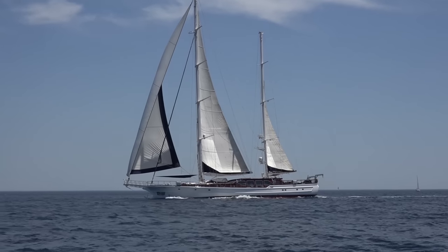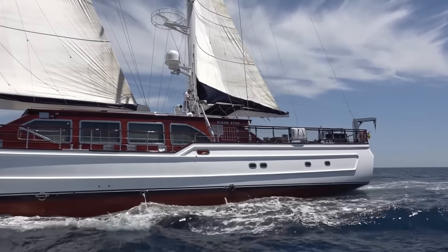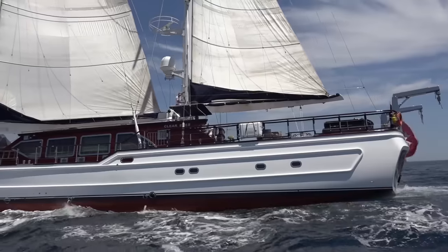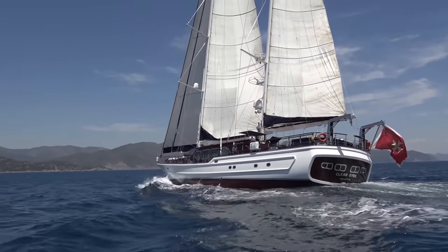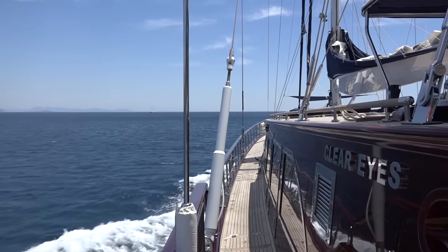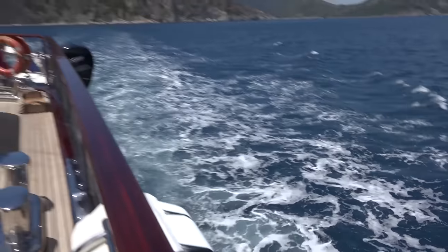In 2011, she made the westbound Atlantic crossing under sails. The journey took 18 days, not bad for a 300 tons displacement vessel. With 25,000 liters of fuel, she can also make the same journey under power, pushed at 10 knots by her two C18 Caterpillar engines.